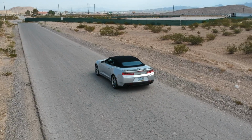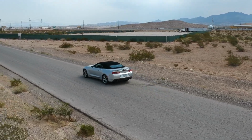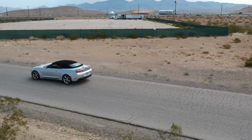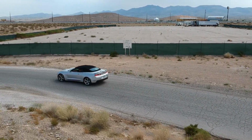I don't even want to talk to you guys about EPA coverage because it gets 16 to 21 basically under optimal driving conditions. With these driving conditions today, I'm guessing we're going to be around 7. So we won't even go into that.